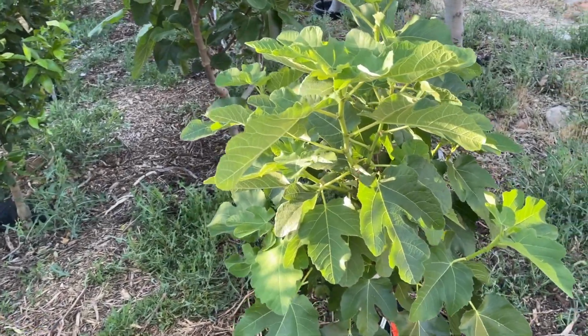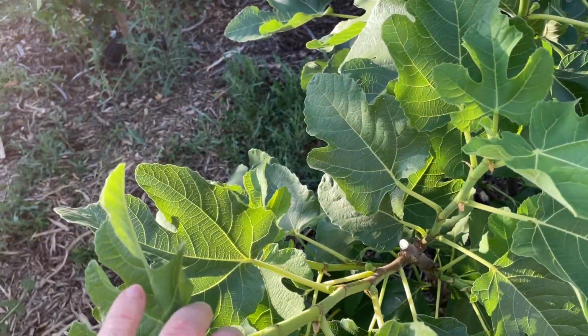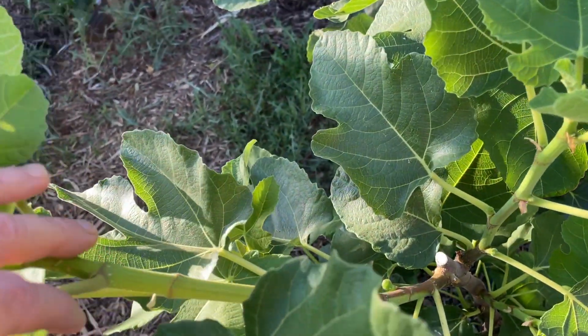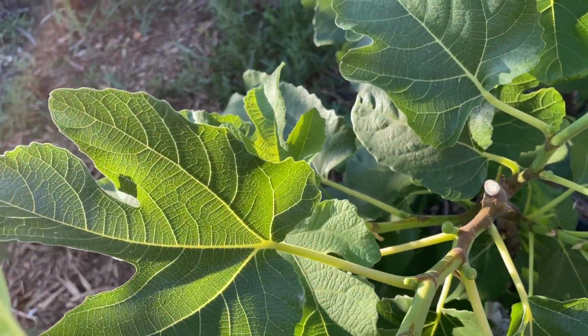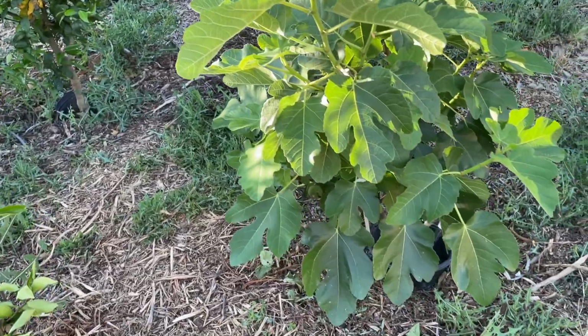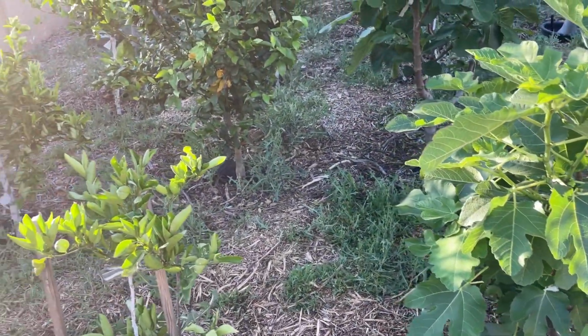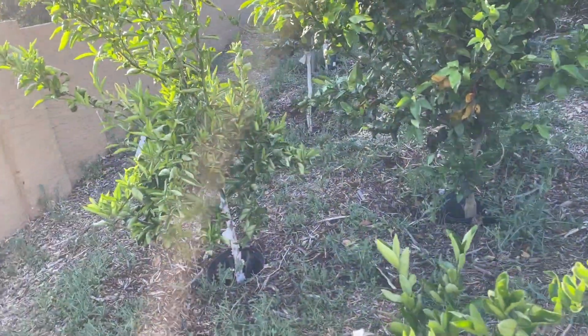It's in its second year, and it's just a wonderful fruit on this Socorro Black. It's definitely in my top 10, maybe my top 5. But it's kind of fun that I propagated this tree myself from a cutting. It's a good feeling.